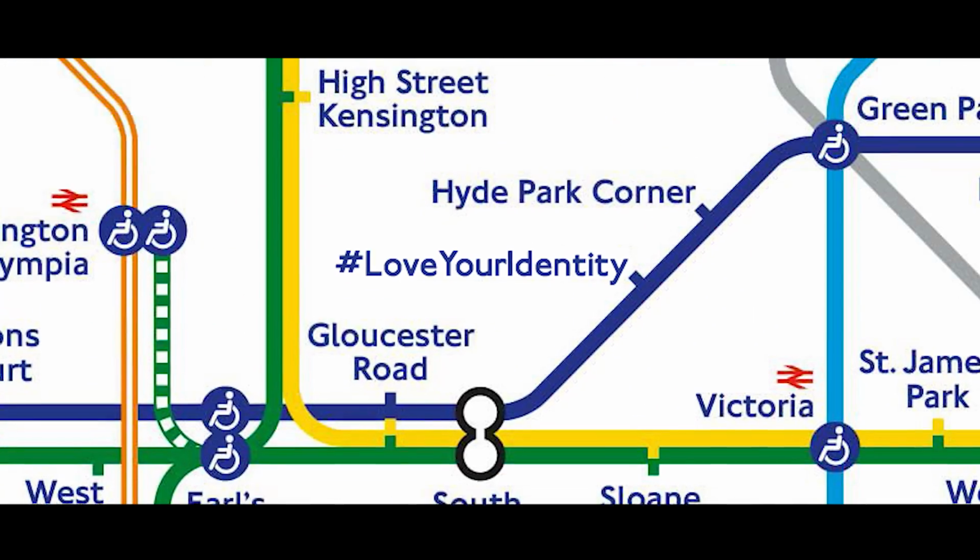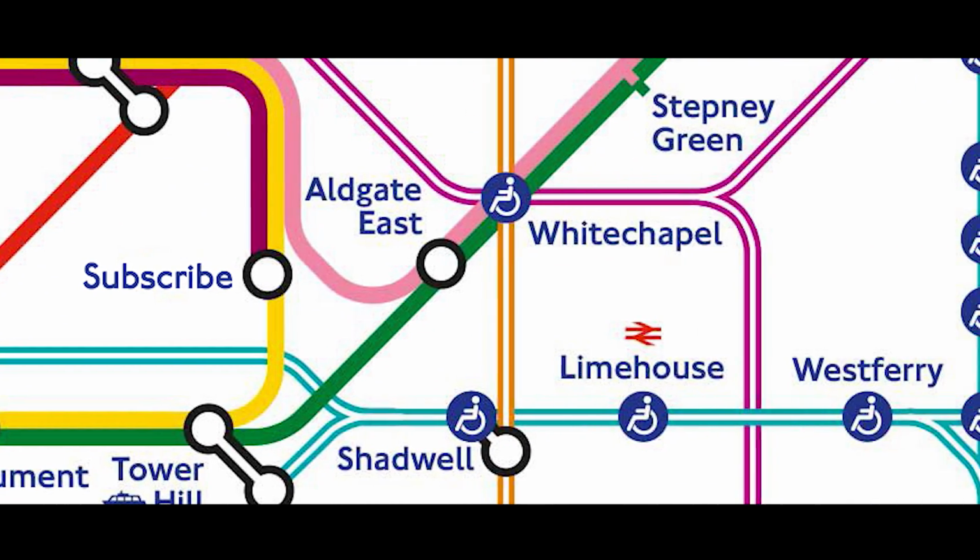This is Sloane Square. This is a District Line train to Upminster.